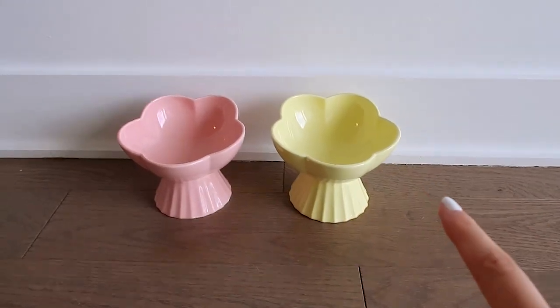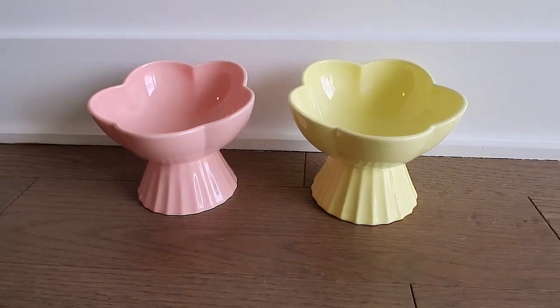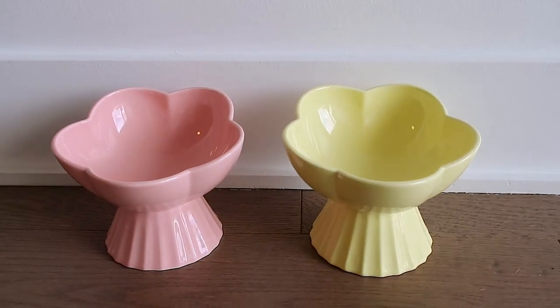So I washed and dried both of the bowls and now I can use them. Look how cute they are.